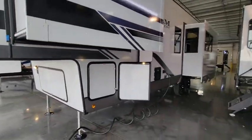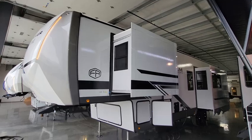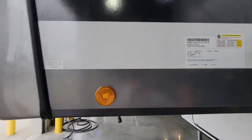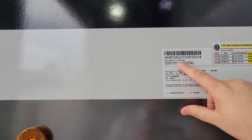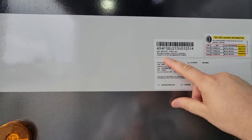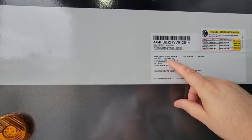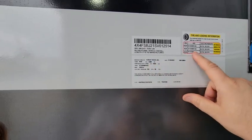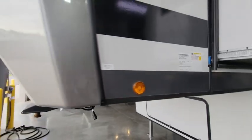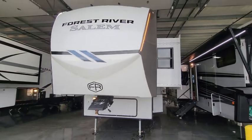Step back here so you can kind of see down the side a little better. Now right here, you're gonna have some very important informational stickers. So you could see this one was 10,293 pounds when it rolled off the assembly line, according to this sticker. 37 feet, 10 inches long. Has a gross weight of 13,985 pounds. Do not exceed that number. Tire size, ST 235/80 R16 E range tire with an 80 PSI cold. Extremely important. Keep up with your tire pressure area right there.